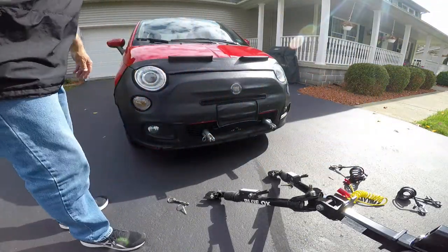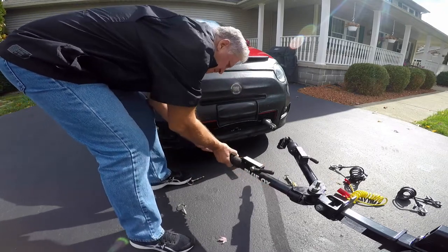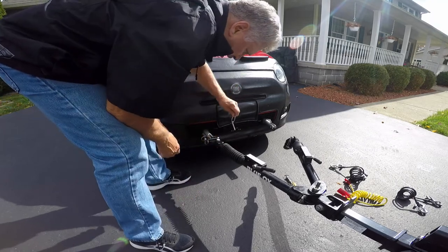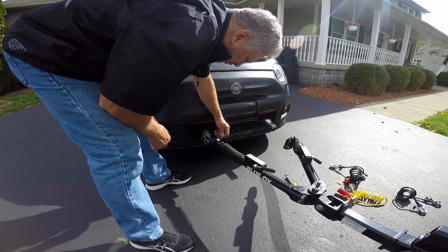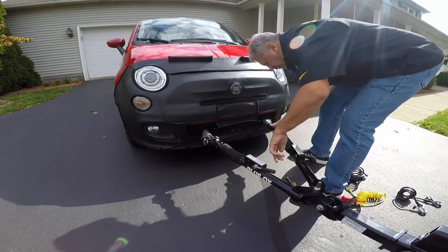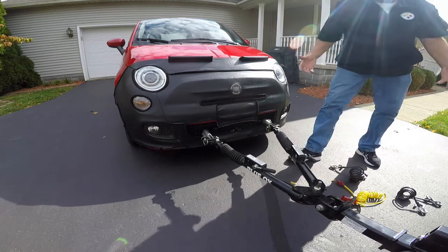Over to this side, with the tow bar, there is an orientation that these go to and a pin that holds it in place. So these release the arms, and there's your pin. This locking pin goes inside, has a little nose on it here, and the ring needs to be pushed down towards the nose. I'll do the other side. Same thing. Now your tow bar is connected.